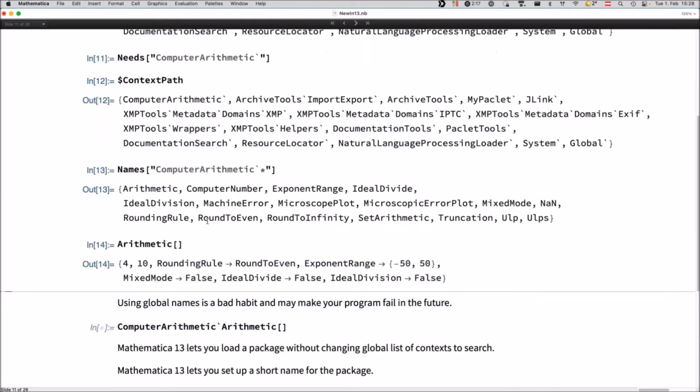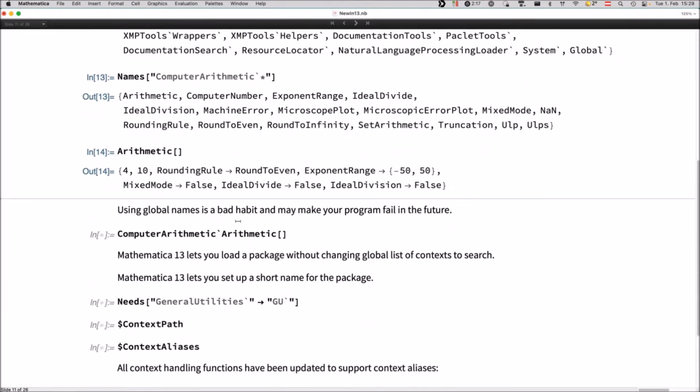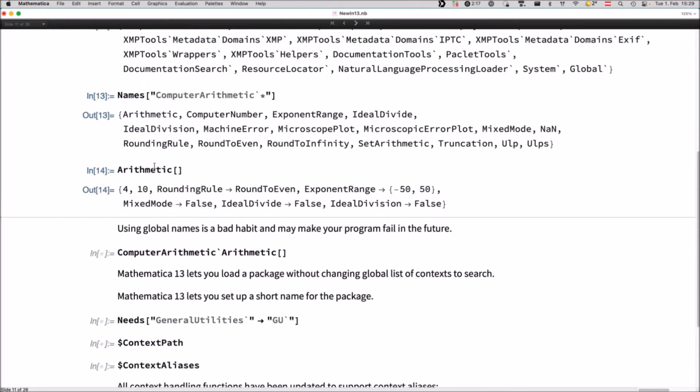The problem with this approach is that this is a form of using global names, and if you do development in other languages, you probably know that using global names is a bad habit, and this may make your programs fail in the future. Arithmetic is another generic name, and it may be that Wolfram adds this Arithmetic name as a system function, and then what you actually get is a shadowing conflict, which may break your program in the future.